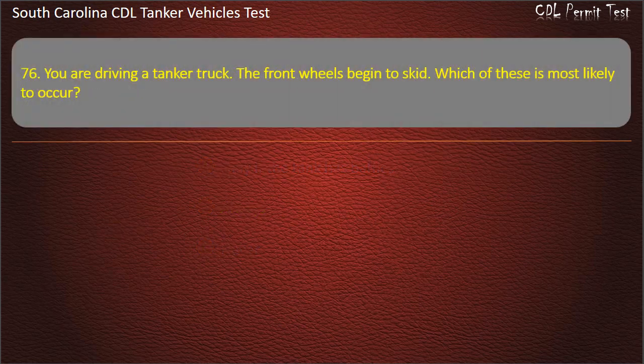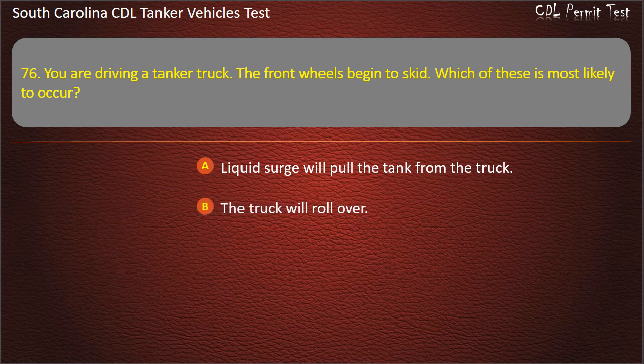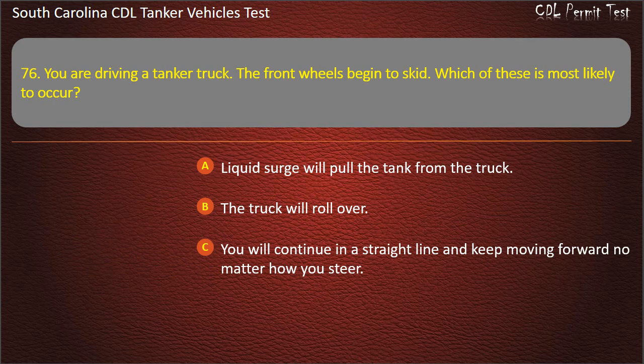Question 76. You are driving a tanker truck. The front wheels begin to skid. Which of these is most likely to occur? Liquid surge will pull the tank from the truck. The truck will roll over. You will continue in a straight line and keep moving forward no matter how you steer. Answer. You will continue in a straight line and keep moving forward no matter how you steer.